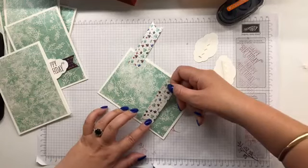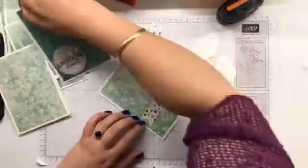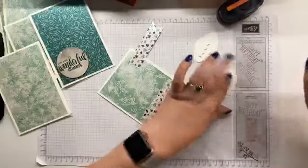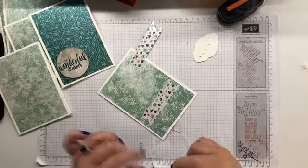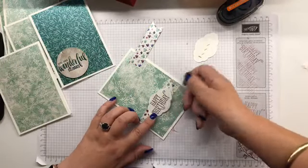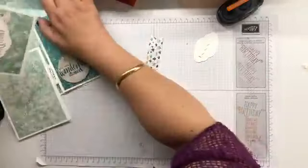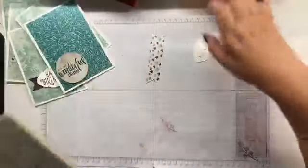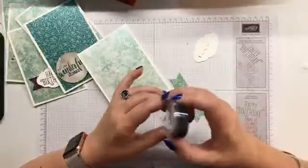And I love this thick Whisper White. Yeah, the You Are Wonderful, Celebrate ones, I can sort of use them for a couple of different occasions. They're also great for a congratulations card. A birthday card. Give me some other things that you think I could use them for.